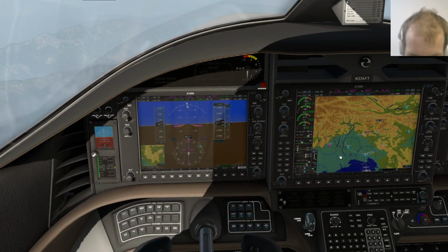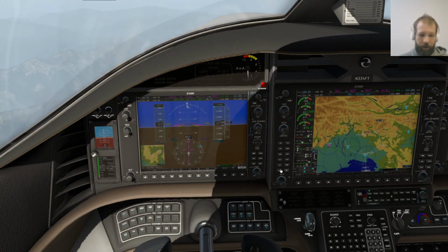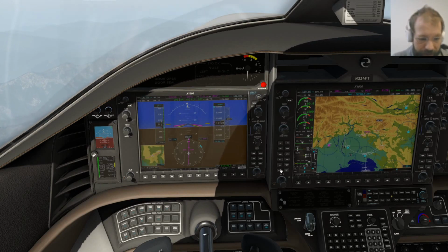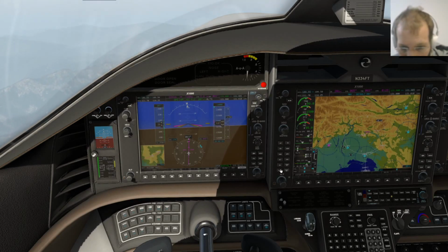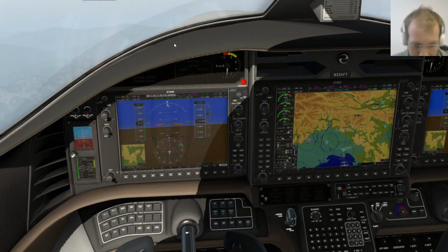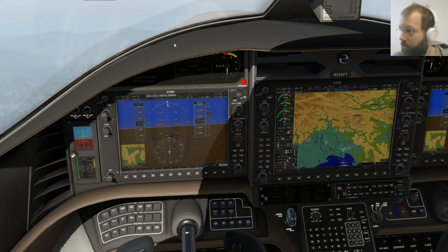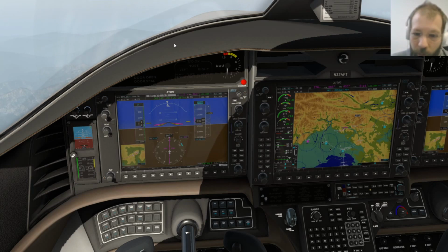Okay, let's climb back up to our intended altitude. If I hit flight level change here again, autopilot should bring up the nose. Yes, it does. We are still on track. We are now on the left tank. Everything else seems to be fine. Engine is running nicely. Nothing else. No other warnings. So I'd say we are still good to go.